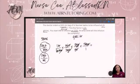So now we can do the math. We'll do 10 times 500 divided by 60 divided by 20. And that is going to be 4.16 repeating. Okay, so remember, this part is the hour part, this part is the minute part.